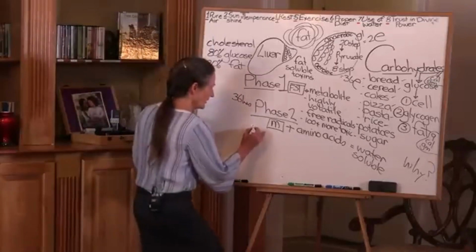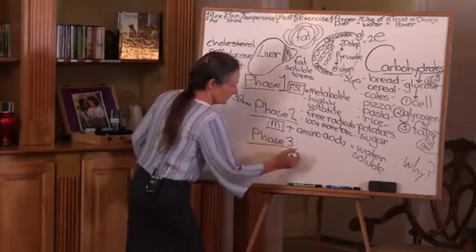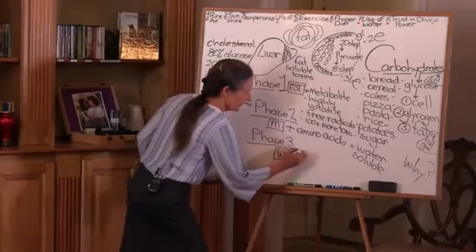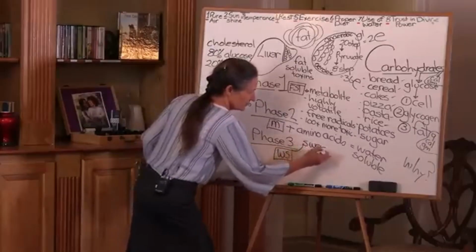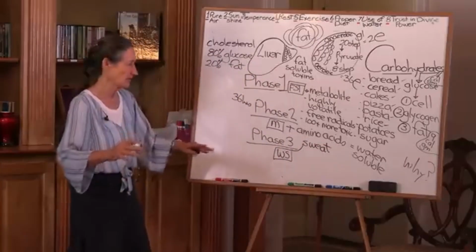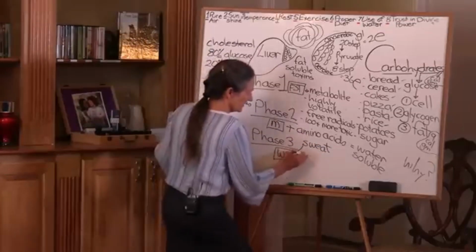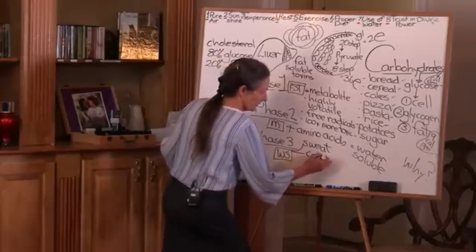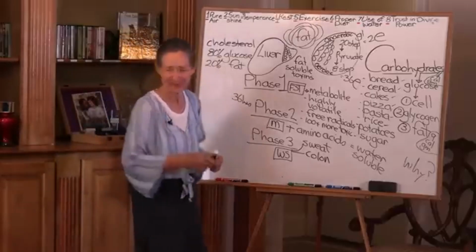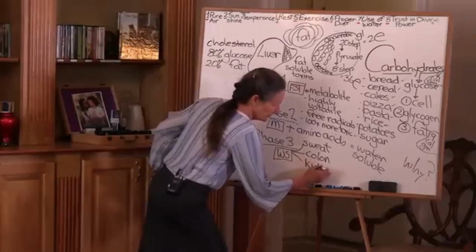So phase 3 happens in conjunction with phase 2. In phase 3, the body takes the water-soluble state and releases it out via your sweat glands. That's why your most important steam sauna is today, because you'll be releasing more water-soluble toxins than any other time of the week. It releases it out via your colon. So if you're not evacuating every day, please see the staff and they'll give you a little bit more of the colon tea. But also out via your kidneys, your urine.